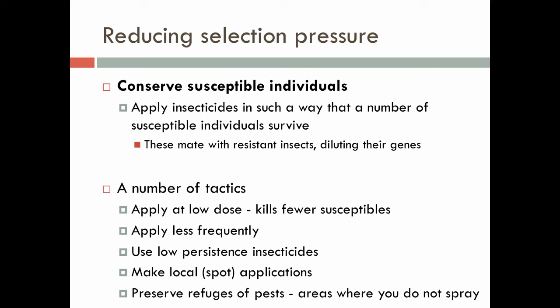All right. So those are things we can do to lower the selection pressure through manipulating the system to kill fewer pests. Alternatively, we could do this tactic, which is essentially conserving susceptible individuals directly. So let's say you have a technology that just kills bugs like crazy no matter what you do. Like BT corn, right? It's genetically modified corn.